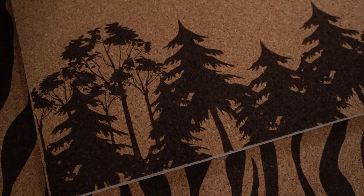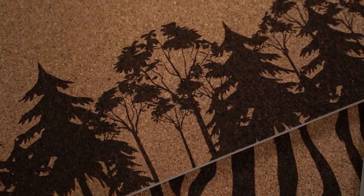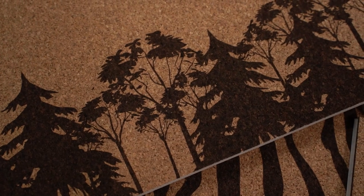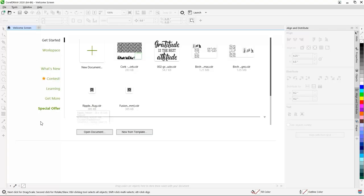Let's have some fun with some cork boards. Whether it's a bulletin board for the kitchen, near the back door, or in a teenager's room, there's always a use for a cork board around the house. And with a laser machine, you can turn a regular old square or rectangle bulletin board into a unique expression.